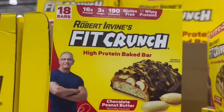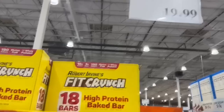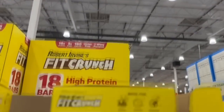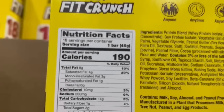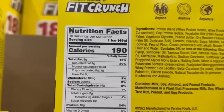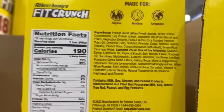I found a new high protein baked bar. This one is called the Fit Crunch from Robert Irvine's, and it's chocolate peanut butter flavor, currently selling for $19.99. You're getting 18 bars per each box. Let's check out these macros. For one bar, 190 calories, 8 grams of fat, 14 in carbs, and 16 grams of protein.